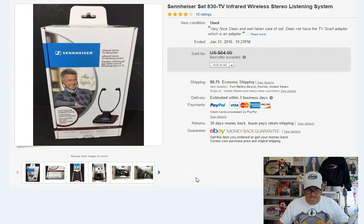This is a Sennheiser. I call them the old people TV listeners. You can just plug it in. It's a wireless headphone system. And I got $50 out of that. Or $58.75, my bad. Okay, but yeah, those are cool. They're used. I cleaned it up and put them in the box.